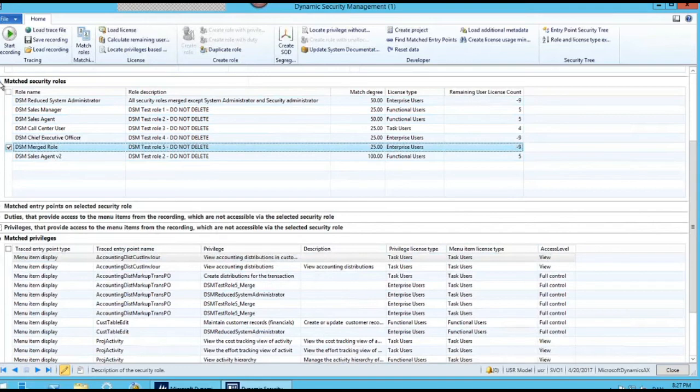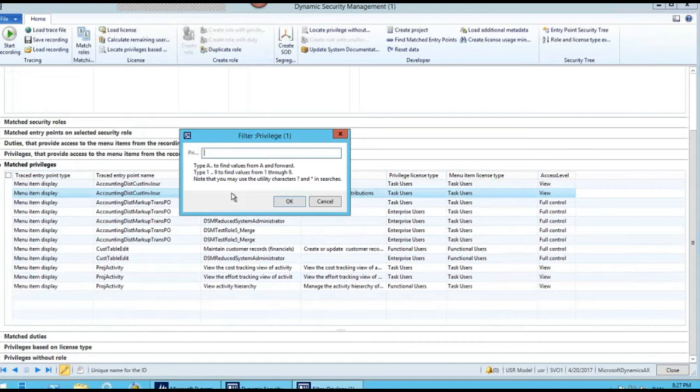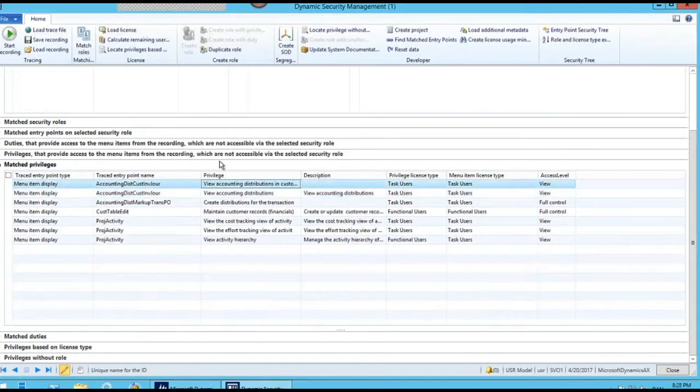But you can also create a fully new role based on a recording. And in this case, we have matched privileges. And in here, we can search as we want. So if we don't want to look through the DSM privileges, we only want to look through standard, for instance, we work with prefixes to make it very easy to sort out standard versus modified. Then you can do it in this way.